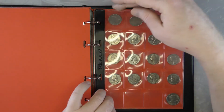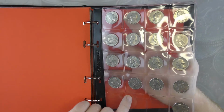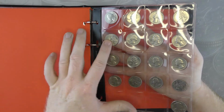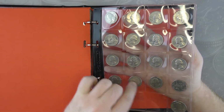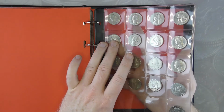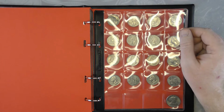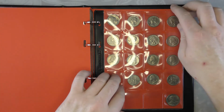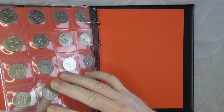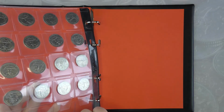And then we get on to the quarters, and there are a couple of state quarters in here as well. So we've got the New York, Vermont and California. So these three are ones that were doubles, so they weren't put into the big map album that I got. And then we've actually got, I think that's a half dollar. No, that's $1 down the bottom there.